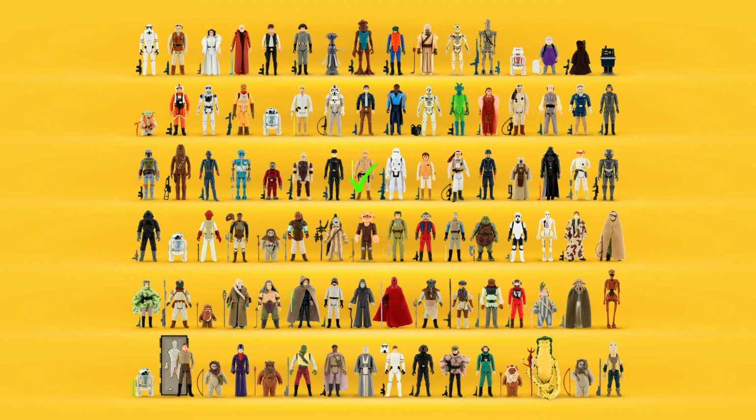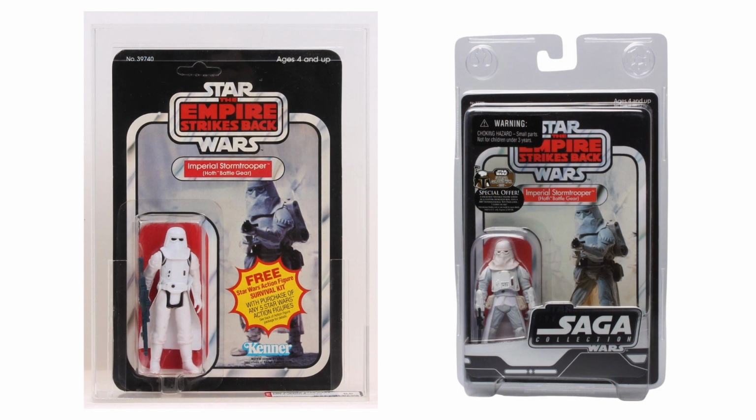Next up is Bespin Luke Skywalker, which we already have, so we move on to the Imperial Stormtrooper in Hoth battle gear, or more commonly known, Snowtrooper. The card back has been released in the modern line before. It was part of the 2006-2007 Vintage Saga collection, and as we have seen with the Endor Leia and the Tusken Raider, Hasbro are happy to update these and put them in the Vintage collection.